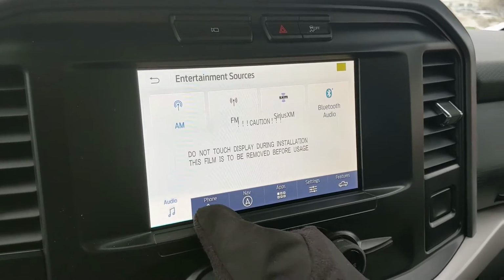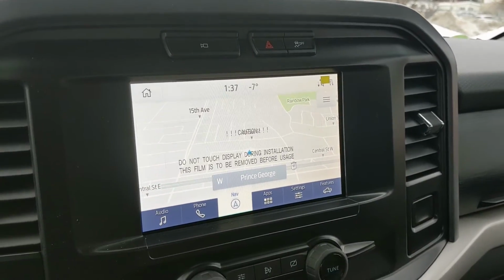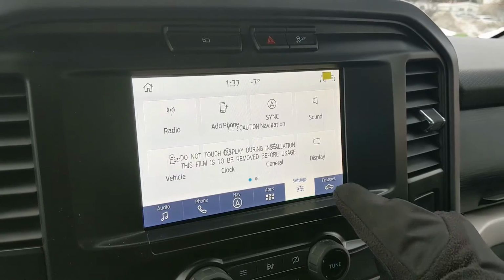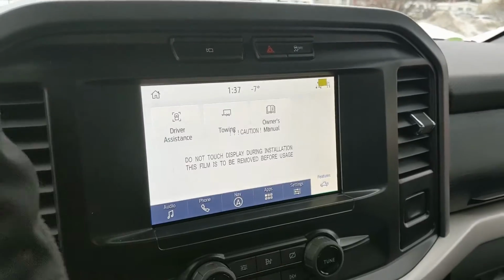Then moving on to your center, your infotainment screen, which is radio, Sirius, and Bluetooth capable, so you have some options there. You have your Bluetooth phone controls, navigation screen, so you're hopefully not going to get lost, whatever apps you may have installed, settings for your screen and some other features around your vehicle, and your general truck features such as driver assistance, towing, and owner's manual.